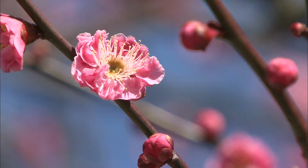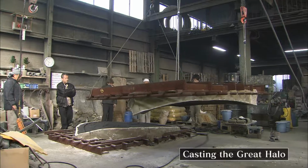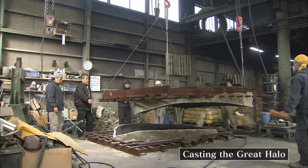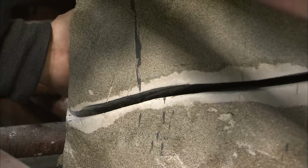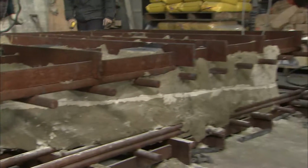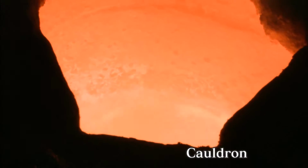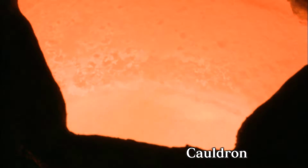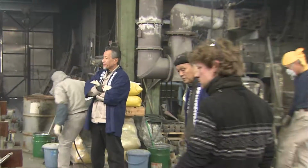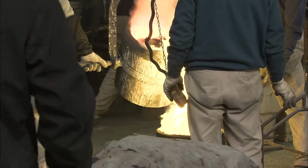And now for the final casting of the Shaka Triad. The top and bottom sections are joined together. The cauldron contains melted copper alloy. You can feel the tension. The casting begins.